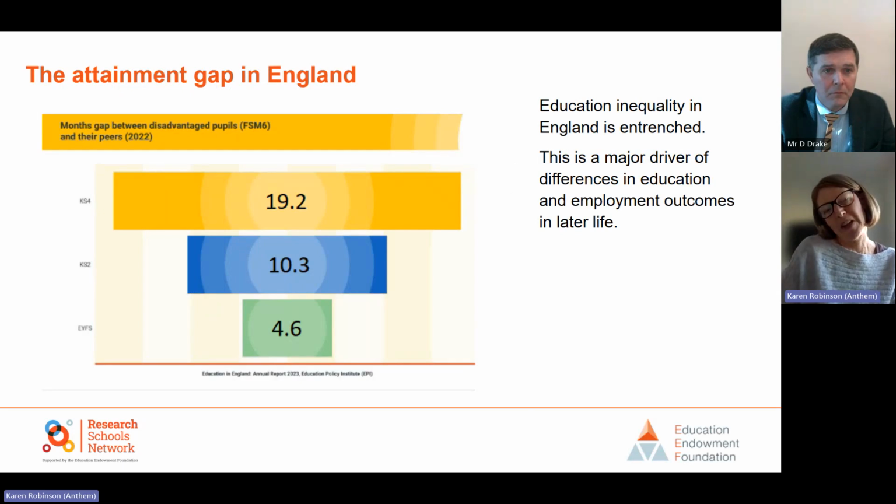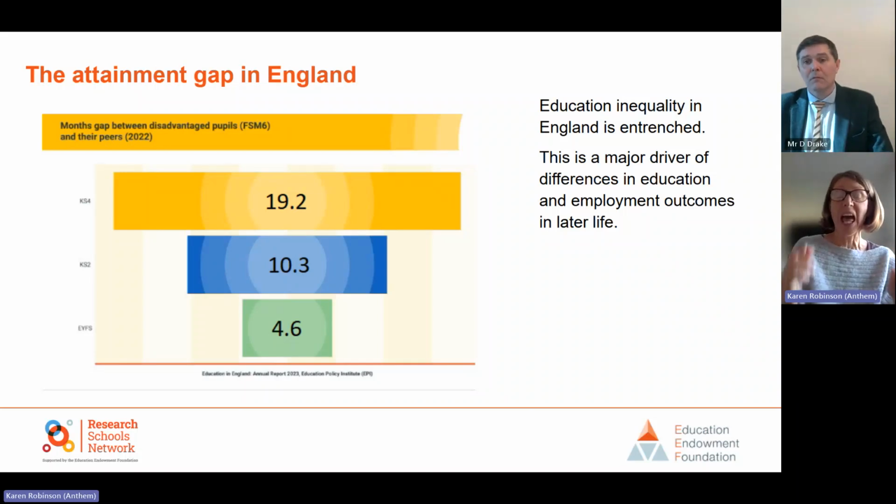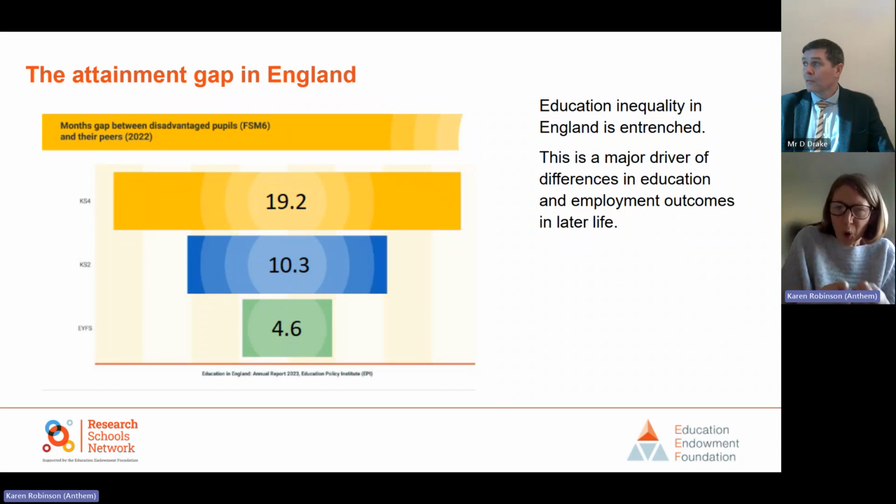Just thinking about what's happening at the moment and the attainment gap in England, as you can see, there is already a gap starting in our early years at 4.6 months. But the really scary thing is that it doubles by the end of Key Stage 2, and by the end of Key Stage 4 it's nearly doubled again. So that importance of really trying to make a difference to what's happening in our classrooms and trying to change that disadvantage gap is why we're here today, because as we know, this is all about employment outcomes later in life.